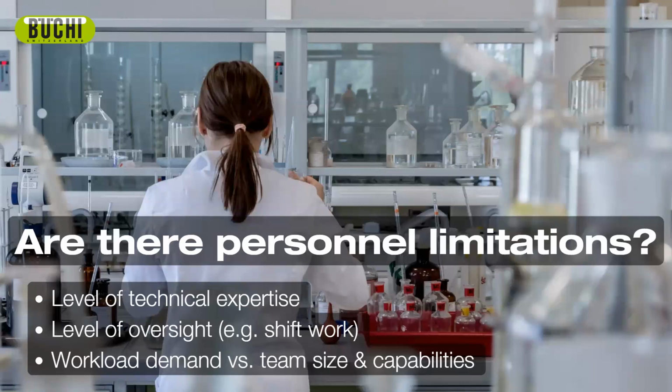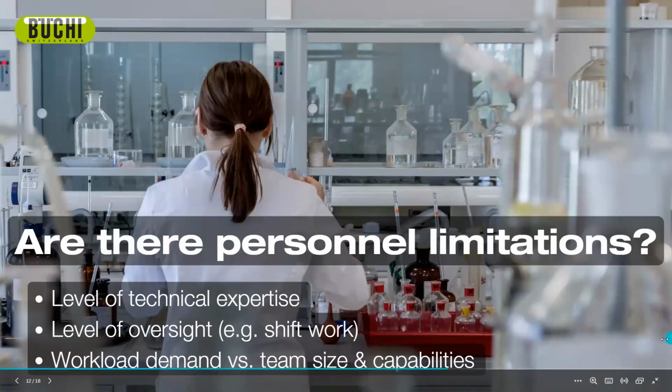Just as an example, Kjeldahl users need to have a baseline technical aptitude, while the NIR solutions are a lot more turnkey and simple. So for something like a 24/7 production line with shift work, you might find something like NIR to be a little more practical.